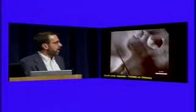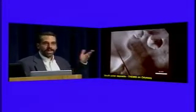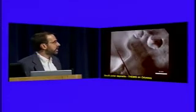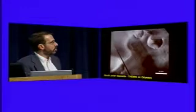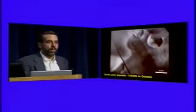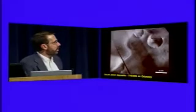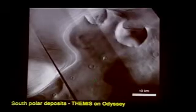This is a visible light image, so a black and white visible image from the Themis camera on Mars Odyssey. And you see all of this striped or laminated terrain here. This is what we're talking about with the polar layered deposits. Here we're seeing the boundary between those layers, which sit higher, and the surroundings or the substrate, which sits lower.